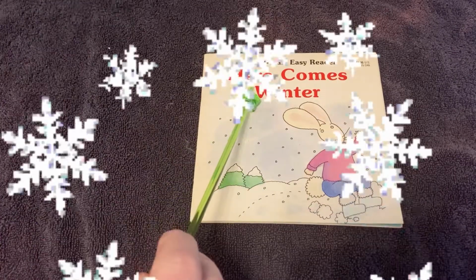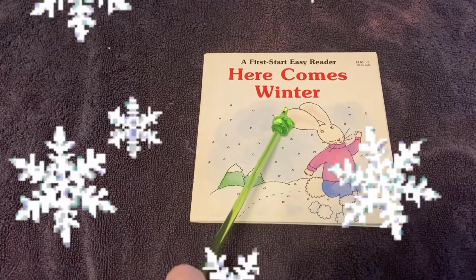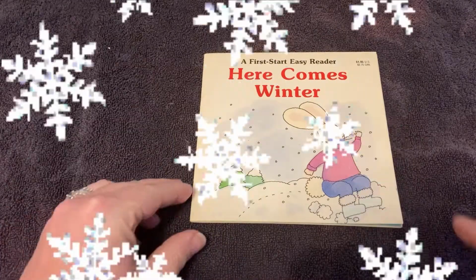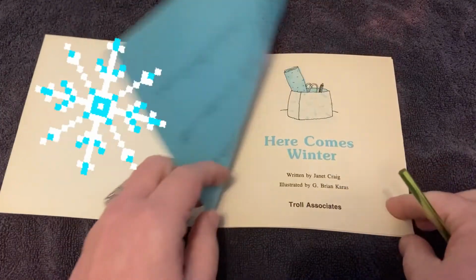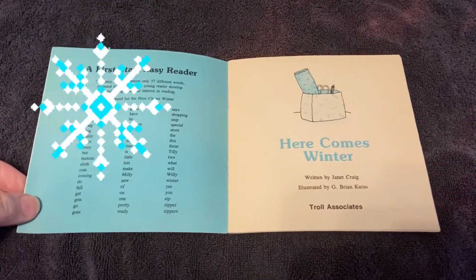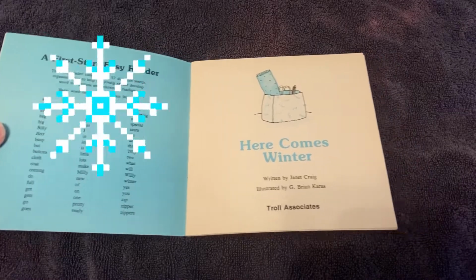Read with you, Here Comes Winter. This is a first start easy reader. There's the title page of this book.